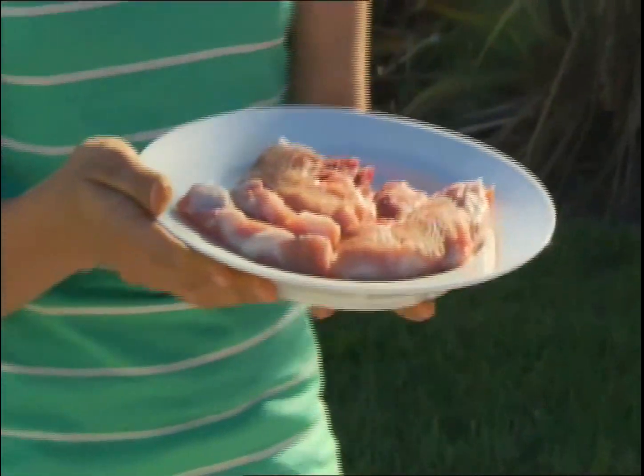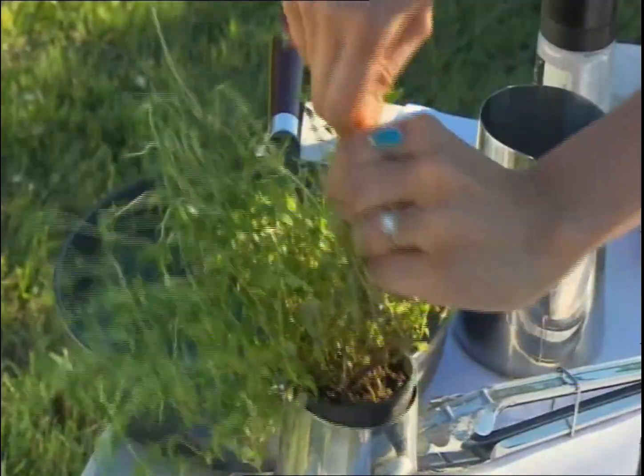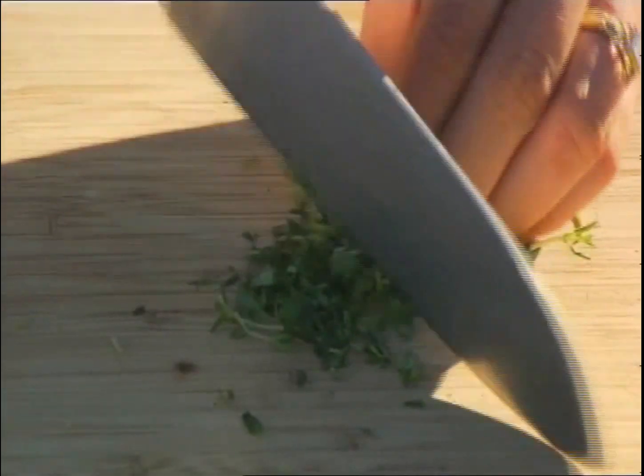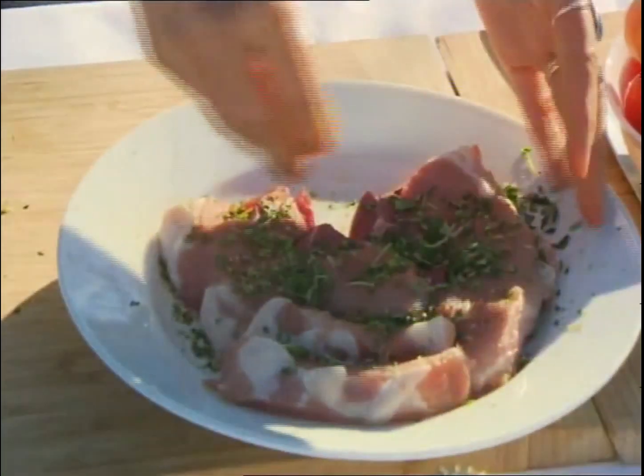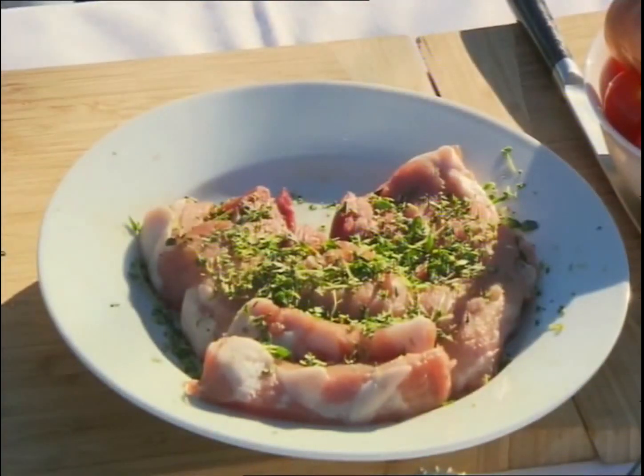I've got these lovely free-range pork rump steaks here, but you could use any cut of pork. I mean, you could use pork Scotch fillet, you could use pork cutlets, anything you can get hold of. I need a little bit of fresh thyme. I'll just put that all over my pork steaks. The great thing about pork is that it can take on so many different types of flavours.